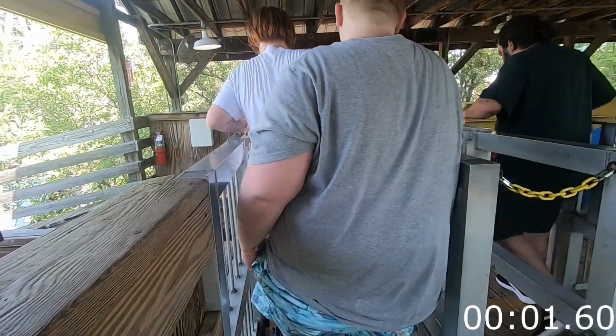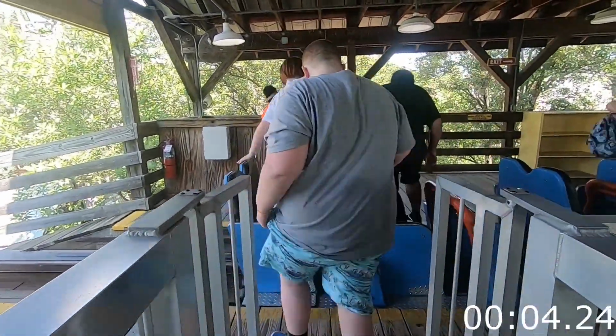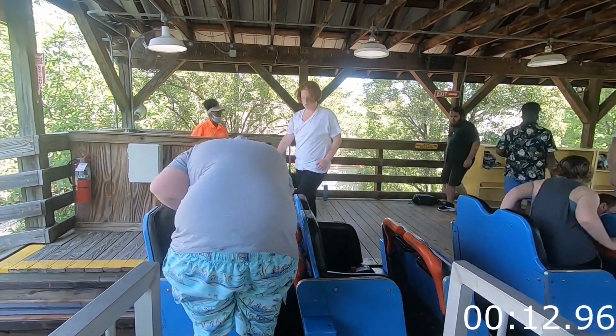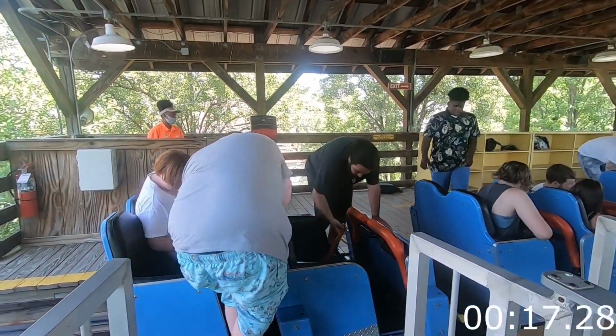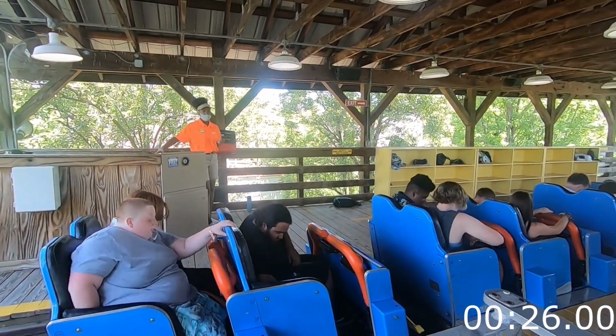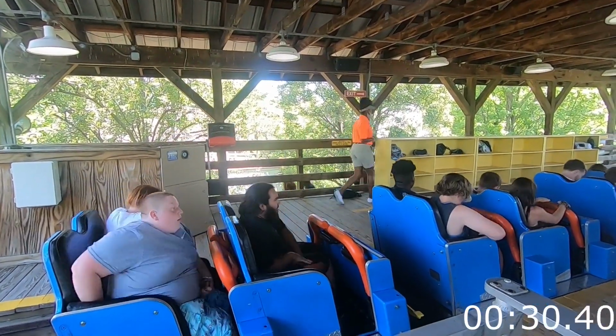Alright, so next up we have Thunder Run, and at the start of the season the operations on this ride were not too great, but as the season has progressed, the operations have gotten really good on this ride, to a point that many guests would be satisfied with how fast the ride is running.